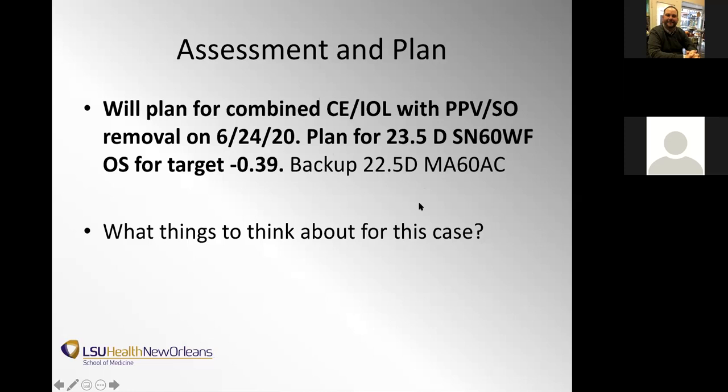Okay, so kind of an open discussion to mainly any of the residents or any of the third years that are there: what things to think about for this case. Anyone have any thoughts or plans as far as the order of sequences, the order of the events that you would do when you operate, or other things to worry about?